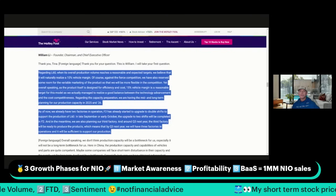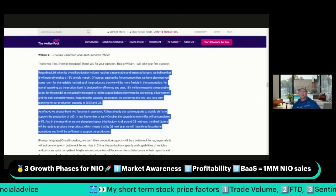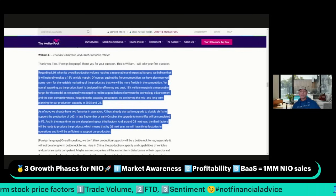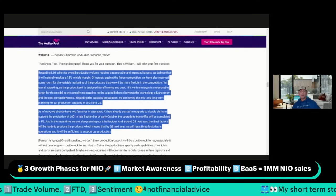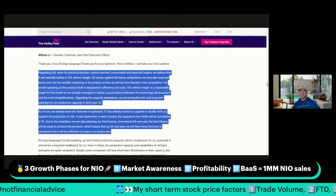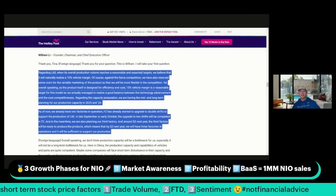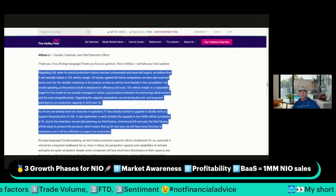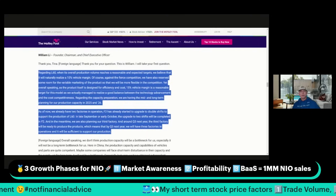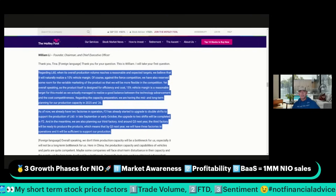Regarding L60, when its overall production volume reaches a reasonable and expected target, we believe that it will naturally realize a 15% vehicle margin. Of course, against the fierce competition, we have also reserved some room for variable marketing of the product so that we will be more flexible in the competition. Yet overall speaking, as the product itself is designed for efficiency and cost, 15% vehicle margin is a reasonable target for this model, as we actually managed to realize a good balance between technology advancement and cost competitiveness.